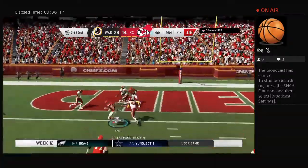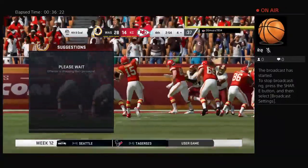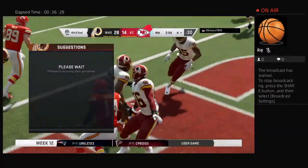Mahomes to throw once more to the end zone, but knocked away and incomplete. Good coverage that time by the linebacker, Deion Jones. So now fourth and goal. You're trailing by a decent amount here. What are you doing, Coach Davis?